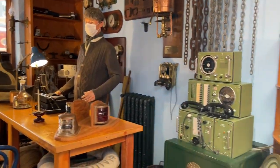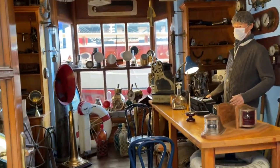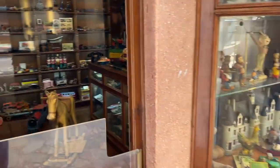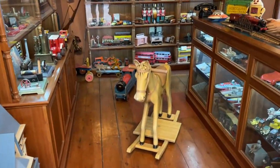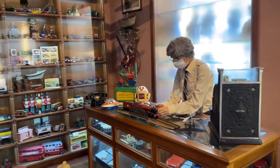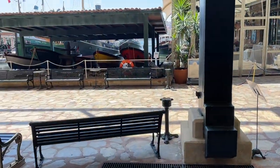Lamps. Ship stuff, maybe, huh? And then this one is toys. Yes, a toy maker. Falling down. Kind of funny.